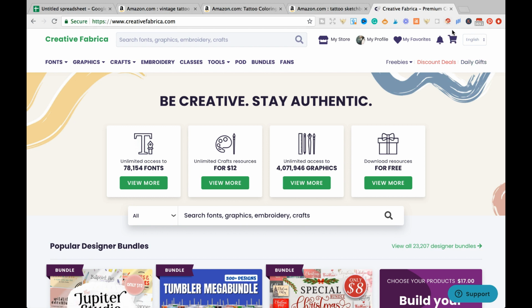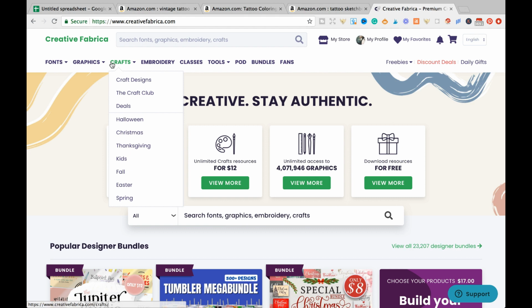As I said, the subscription, whether you choose the trial first month for $1 or the normal one for $19, it will allow you unlimited downloads of the interiors and the graphics and the fonts. So make sure you change them properly, and I'm just going to go ahead and search for tattoo sketchbook in Creative Fabrica, and we will see what it has to offer.